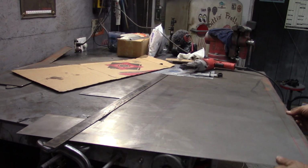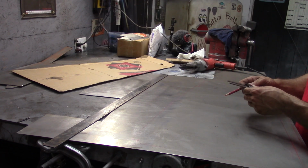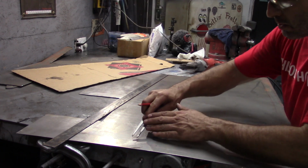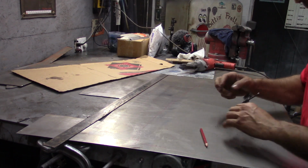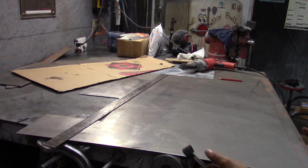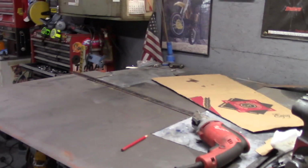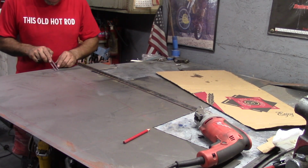I need to connect that line, but it goes at an angle. There's a slight radius. So I'm going to do the best I can and try to follow that pencil line. You're just going to move the camera because I got to get over there. I can't really do anything on the car inside the shop because I have the 34 right in the middle of the garage, so.